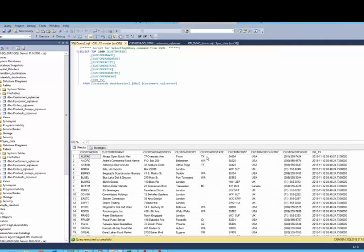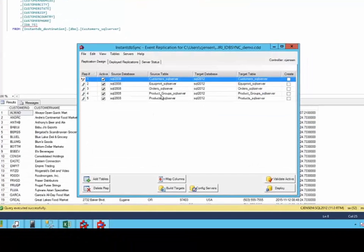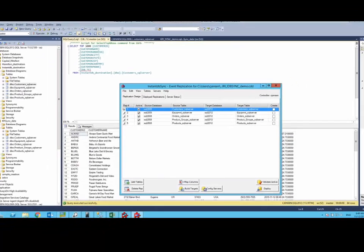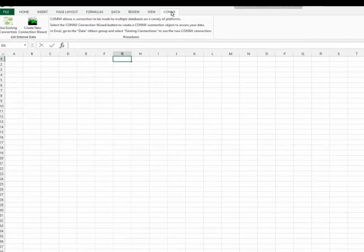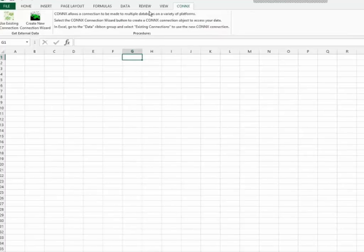Now, the beautiful thing about this is we're able to replicate the data, but in essence, you've moved the data. Now you need to look at it in some tool. And as Paul mentioned, we do have a new product called the Excel Add-in. Looking at my Excel spreadsheet here, we do have the CONNX header up here on the toolbar. And I've already created a connection wizard.